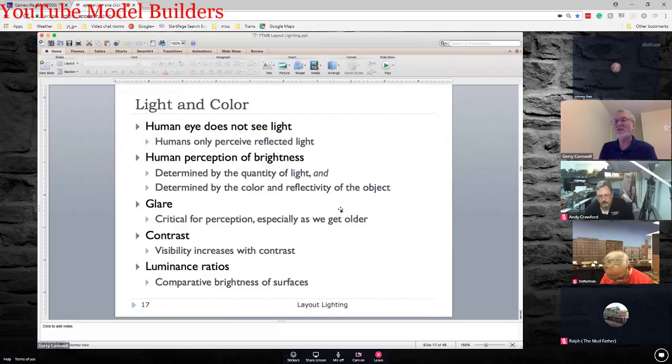So any light source that's in our line of sight is going to be a problem. So when we're lighting our objects on a railroad, we want to make sure there isn't a glare source. So if I've got a layout that's got a peninsula, for example, that comes out into the room, I want to make sure that the lights that are lighting the opposite side of the layout aren't also shining in my eyes when I'm standing on the opposite side.